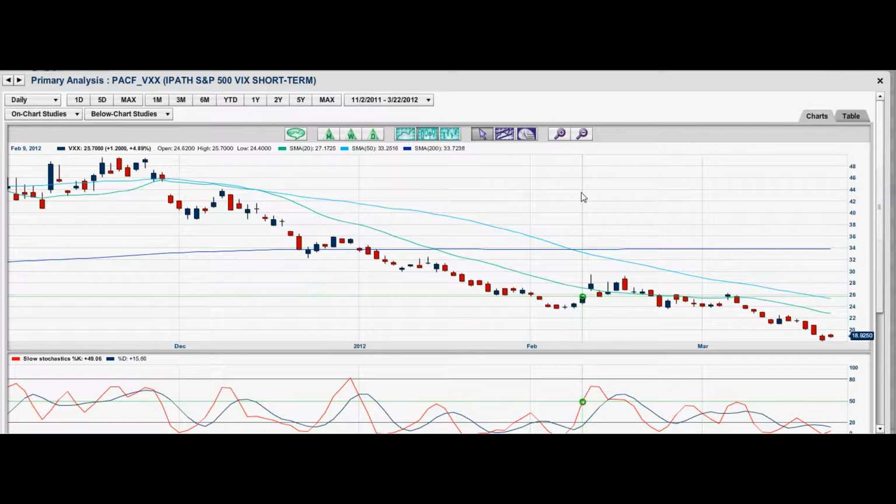Again, the VXX is a pretty hard ETF to trade because sometimes it doesn't make any sense. Sometimes it goes up when it shouldn't go up, and sometimes it falls down when it should be going higher.